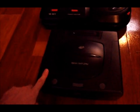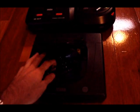Sega Saturn here, you probably know about these. Got some good games on it. Panzer Dragoon Saga, very rare one. We got Nights into Dreams in there. That's a really good game.